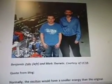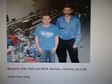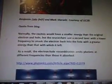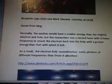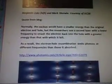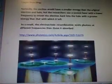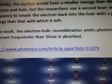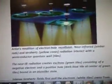So this is Benjamin Zaks on the left and Mark Sherwin on the right, courtesy of UCSB. And quote from the blog, normally the exciton would have a smaller energy than the original electron and hole, but the researchers used a second laser with a lower frequency to smash the electron back into the hole with a greater energy than with which it left. As a result, the electron-hole recombination emits photons at different frequencies than those it absorbed. So that's from www.photonics.com.